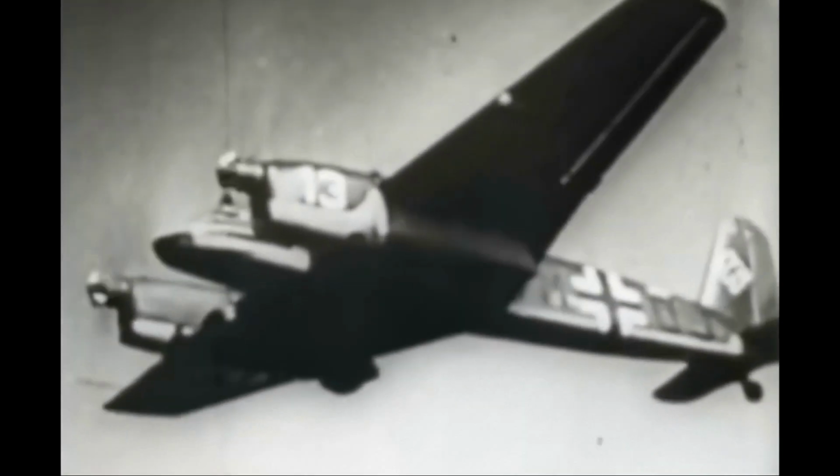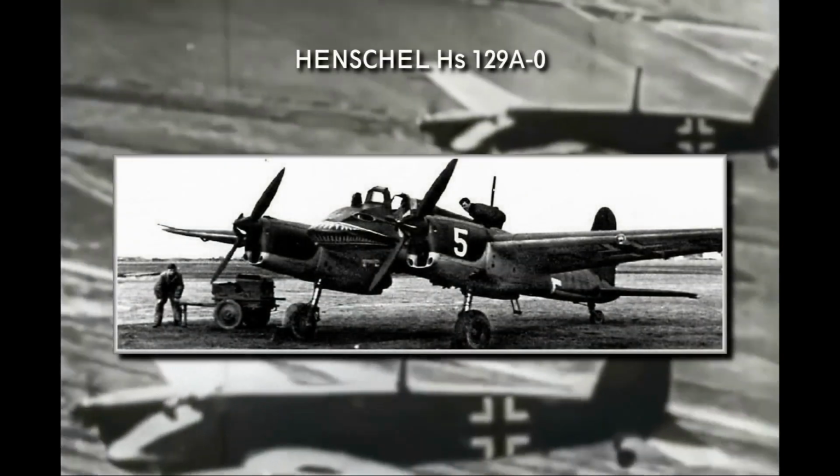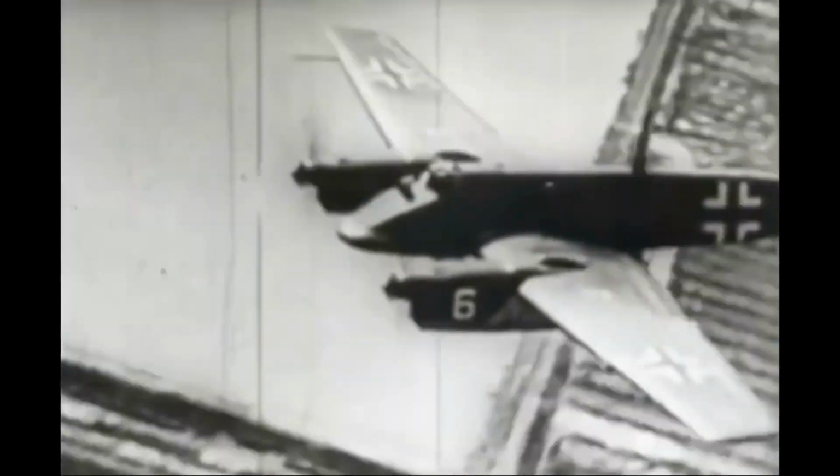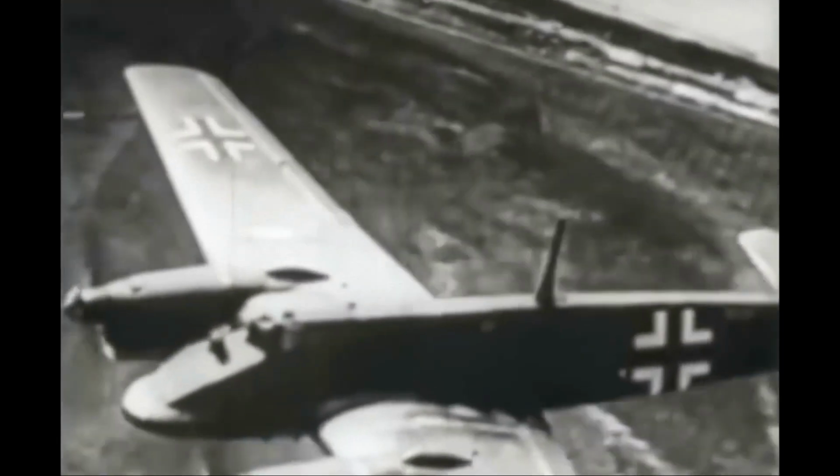Already, while the evaluation flights were underway, a contract was assigned to Henschel for 12 Hs-129A0 pre-production aircraft, which was quickly followed by a small order for the slightly improved A1 version, which was the proposed production variant.